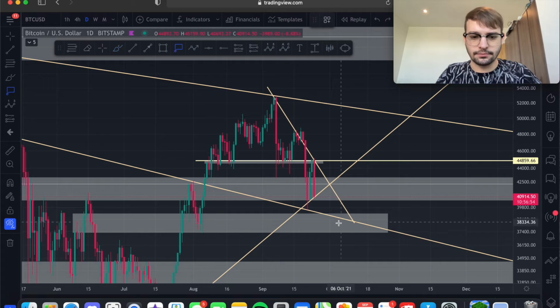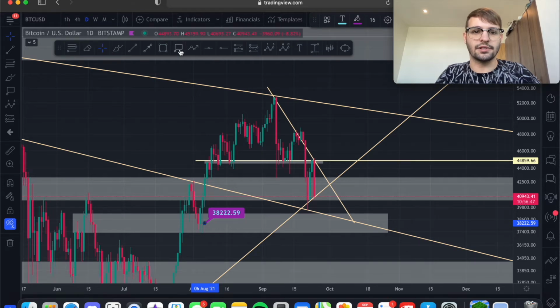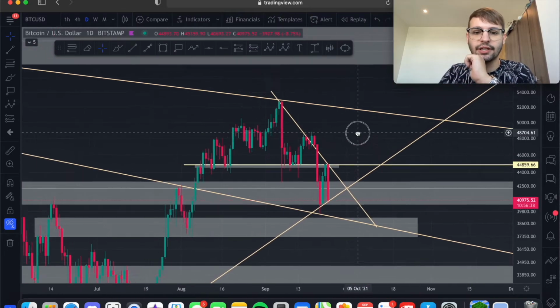This level, the swing low exactly, is 38,200, but we could come to the wick of it, which would be at 37,000. So 37,000 or 38,000, that's the level that we should be looking out for.